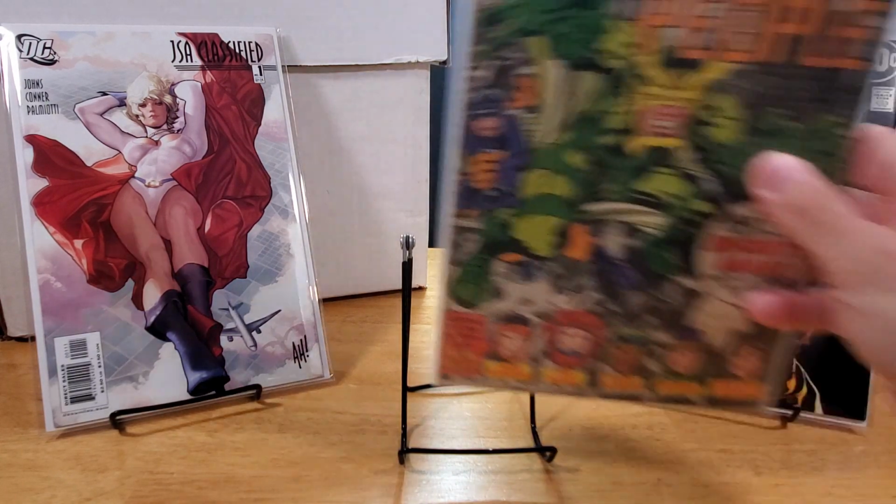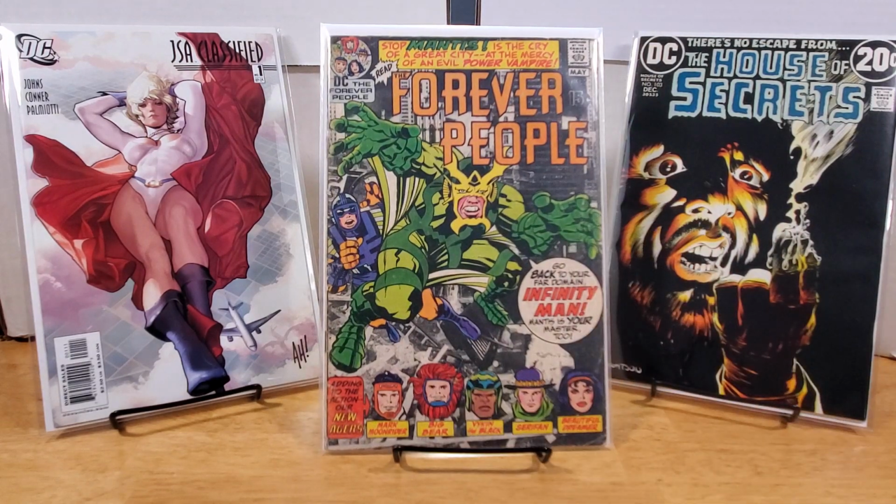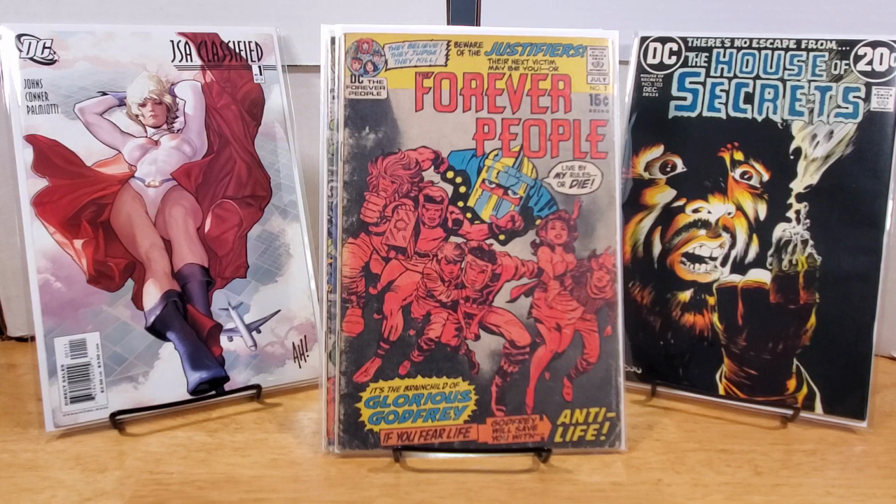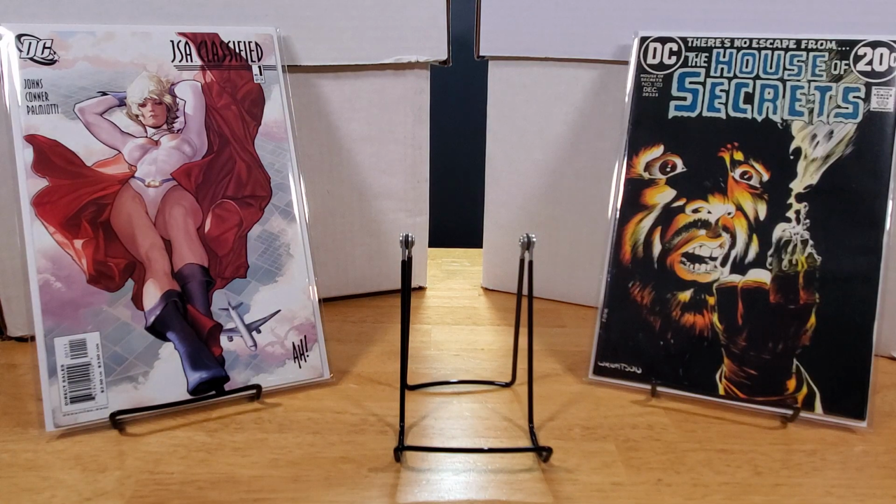And since it was there, I grabbed issues 2 and 3. Probably a little bit better shape than 1, but for $5, I think that's what they were. $5-6, something like that. I figured I might as well grab those.